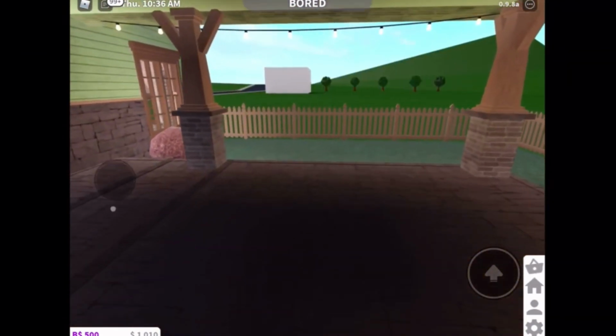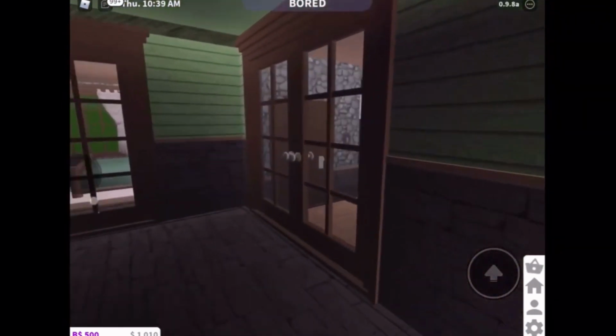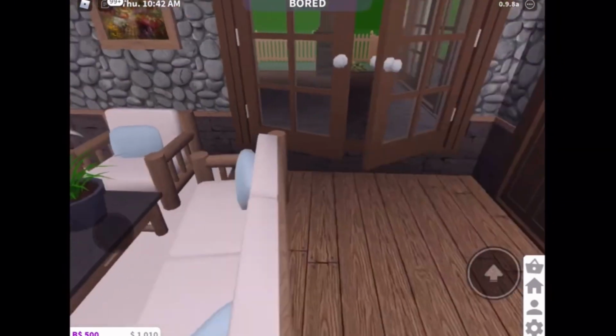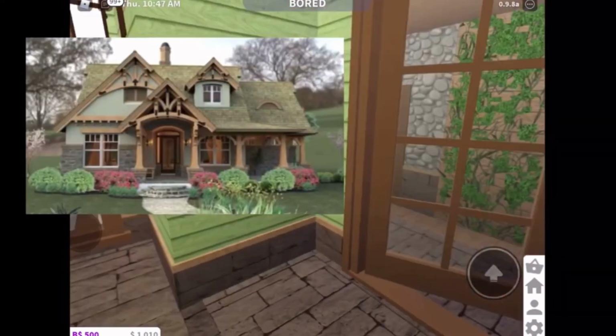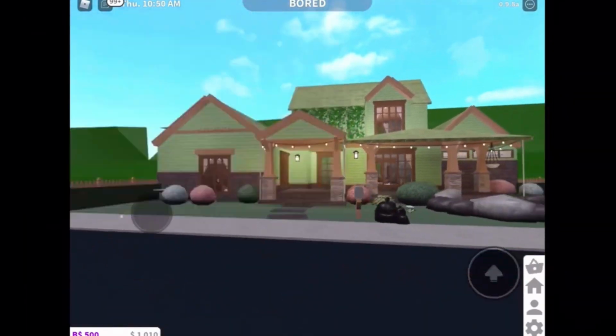And then over here you can actually go through the backyard. So here's the back porch. Yeah, the backyard isn't too big either, so you can also come in through the living room. So yeah, that is the house.